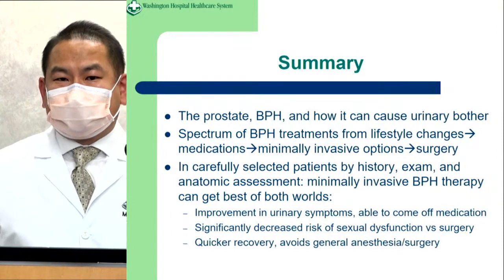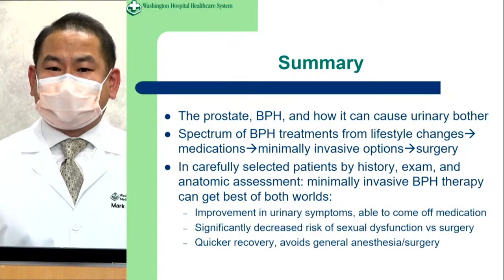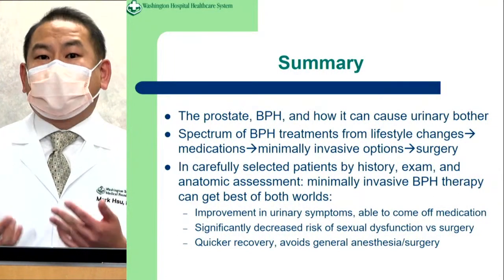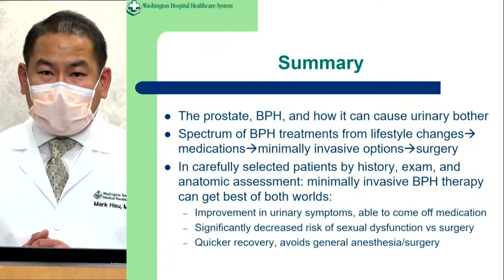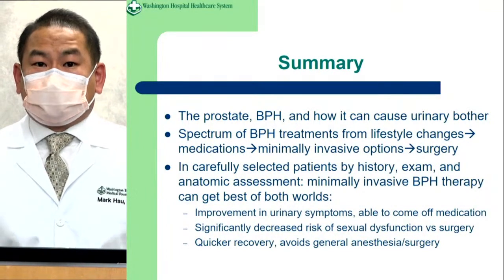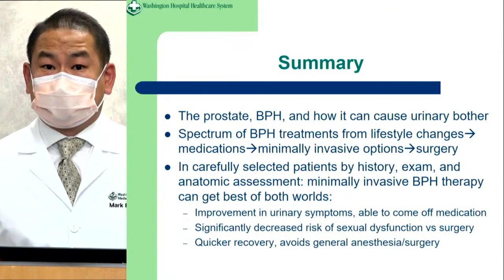And I think there are two types of patients I feel this has really been helpful for. For one, young, sexually active men who don't like to take medicines, don't like the side effects, and are not ready for surgery. And then the second type of patient is the older patient who has been deemed very high risk for anesthesia. They have a lot of medical problems going on at the same time, yet they have urinary bother from this BPH, and they don't want to do surgery because they're worried about the potential risk being too high. This could also be a place where these minimally invasive procedures could help them.